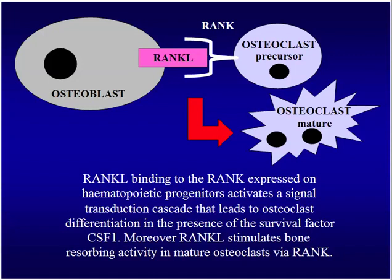Remember, the whole process here is to get calcium into your system. So calciotropic factor, vitamin D3, now exposed to the osteoblast. The osteoblast produces RANKL. RANKL now binds to RANK on the osteoclast precursors, goes down and makes a mature osteoclast that now can pour calcium into your system.